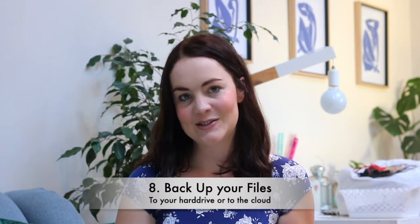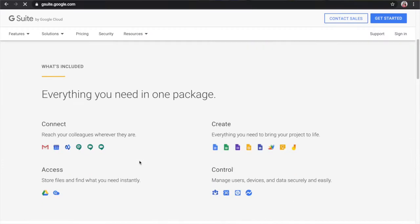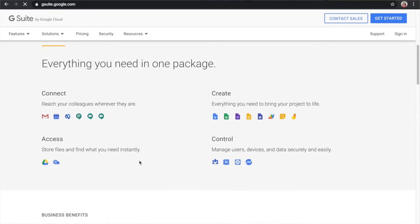When was the last time you backed up your files to your hard drive? That is the question that I want to know. I feel like we all tell ourselves this lie that we'll back up our stuff, and we never ever do, and heaven forbid something happens to our laptop and we are completely screwed. So what I would suggest is backing up your files if you have an external hard drive, taking the time to do that, or why don't you just move to the cloud completely?